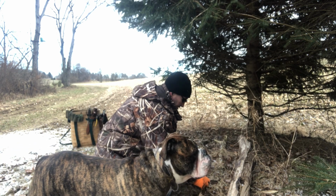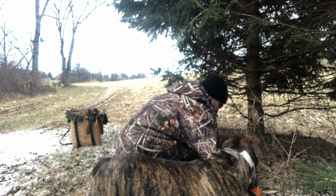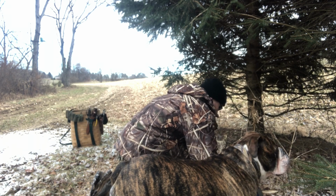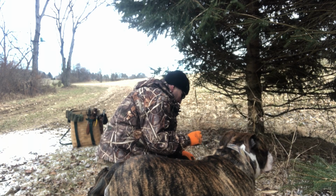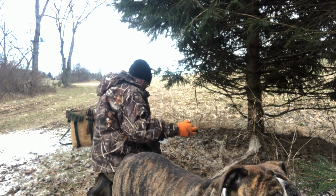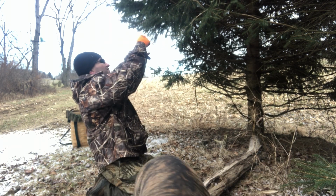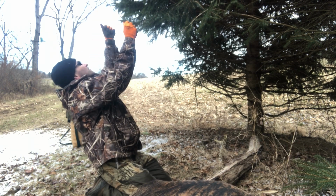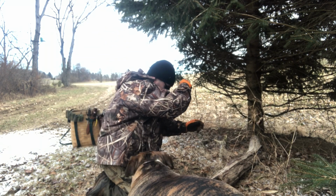And what I'm going to do is go to the center of the log. Keep the weather side up because that's the way it was. That's the way it was positioned. Yeah, he ain't ever gonna get out of this.